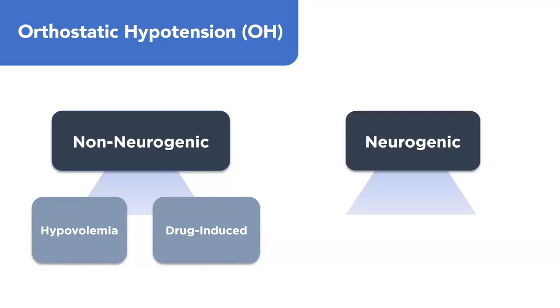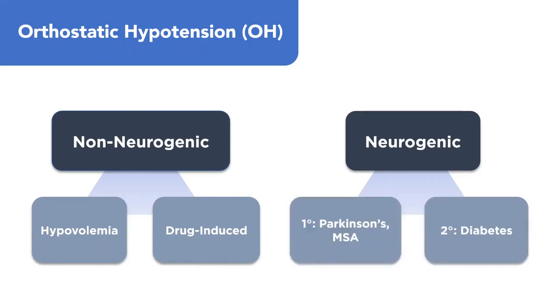Next are your disorders where the autonomic nervous system is failing to cause enough vasoconstriction after standing up. And this can be either from a primary neurodegenerative disorder like Parkinson's, or secondary autonomic neuropathy from something like poorly controlled diabetes.